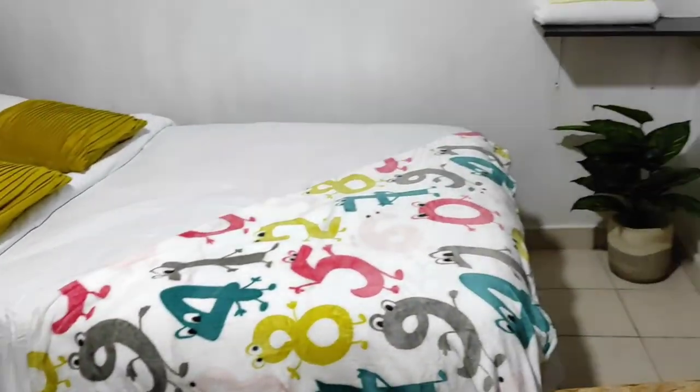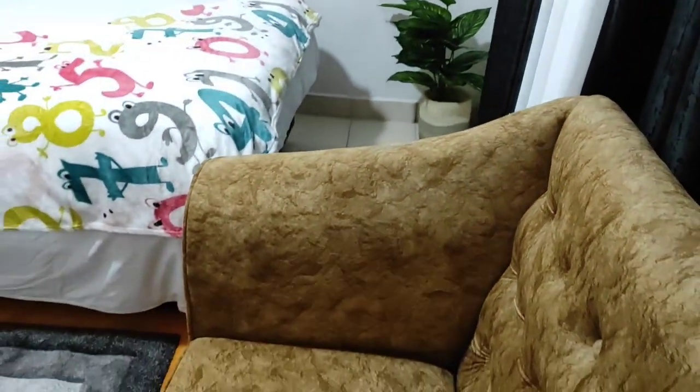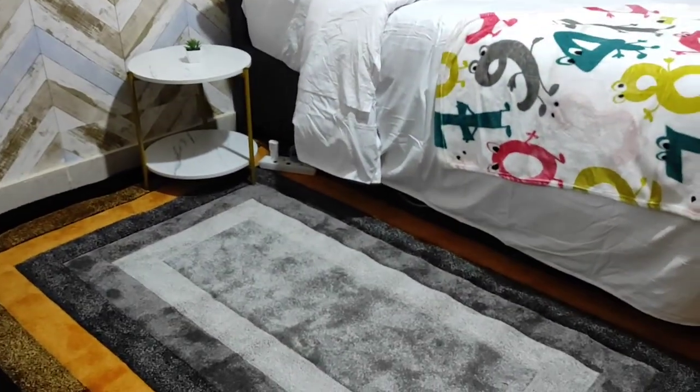So that's it. I am so excited. Let me know what you guys think about the space. I really love this seat. And then over there we have an extension.